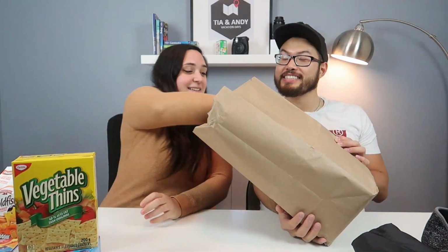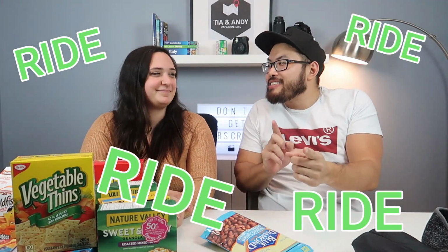So in here, we got some Goldfish, some Welch's, some Triscuits, some Ritz crackers, and granola bars, Fiber One bars and granola bars, and of course I cannot ever go without my typical bag of nuts. They are basically all high calorie foods, delicious snacks that we like to eat just so that we can go from ride to ride to ride. She's not gonna stop me.